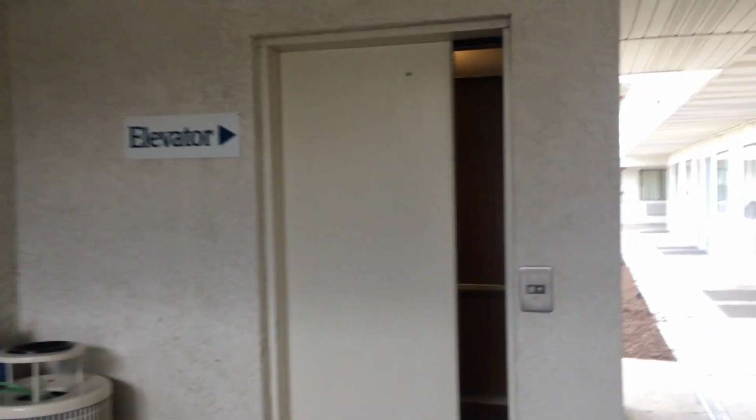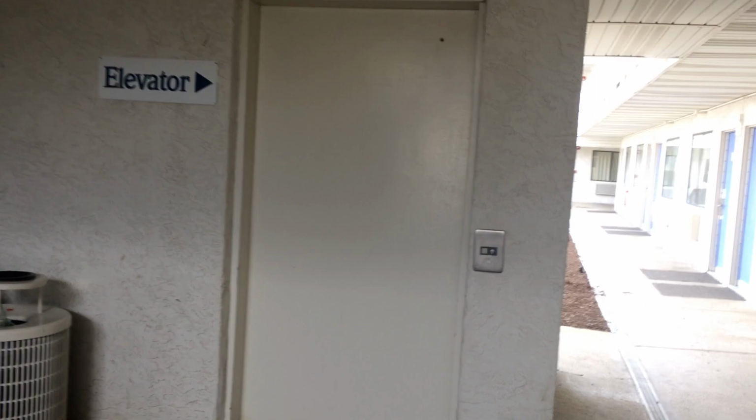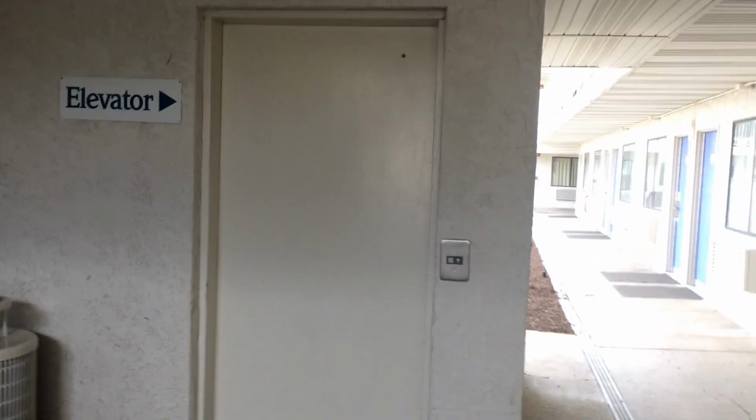There it goes. And there might be more elevators on this property, so I'm gonna do that off camera and see if there is. But for now, that's gonna be it.